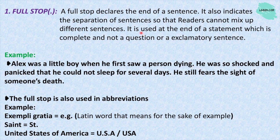As I have earlier told you, it is used at the end of the statement which is complete. Means it shows that this sentence completes here. That is why we are using full stop. And this full stop also indicates the separation of sentences. The full stop shows that there are 3 separate sentences here. The first one, the second one, and the third one. It shows the separation of sentences. Suppose we are not using the full stop, then the reader will get mixed up with the ideas. The ideas won't be clear to us what actually the writer is trying to say.